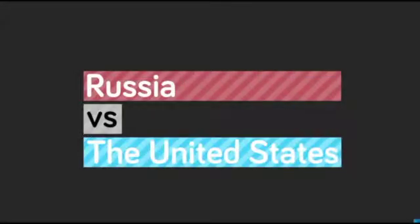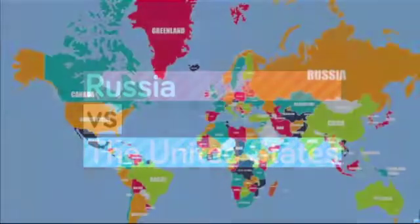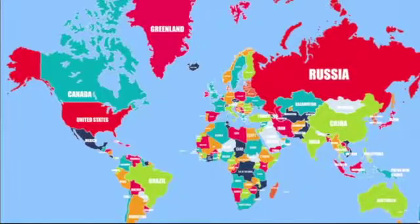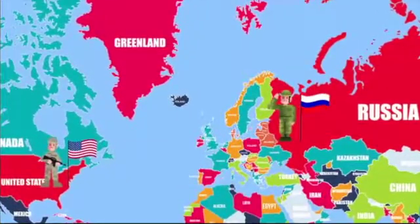Throughout history, political tensions drove the US and Russia to become enemies. However, this new generation is able to look past these differences and see the value in cooperation and collaboration.